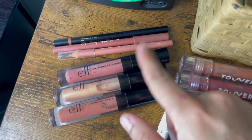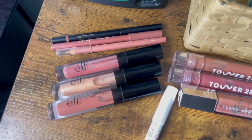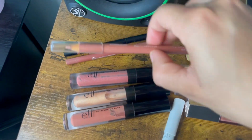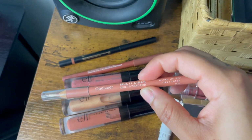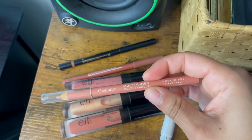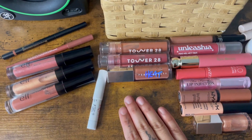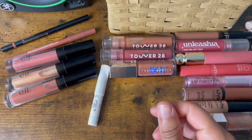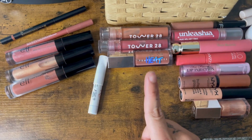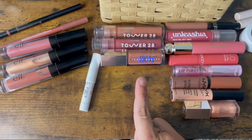Starting off with lip liners. I don't want anything too dramatic, so I might go ahead and just pick this most nude one. This is the Tower 28 multi-liner in Work of Art. I'll go ahead and put that in there. And I think to pair with a lip liner, a lighter pinky nude would go well because I know the eyes are going to be the star of the show today.